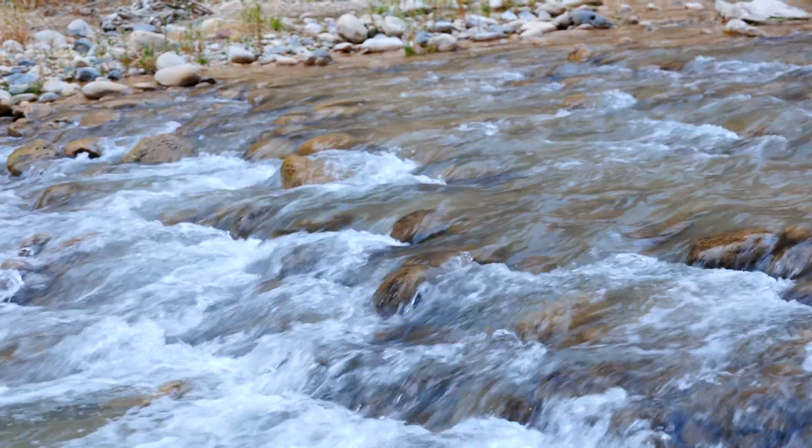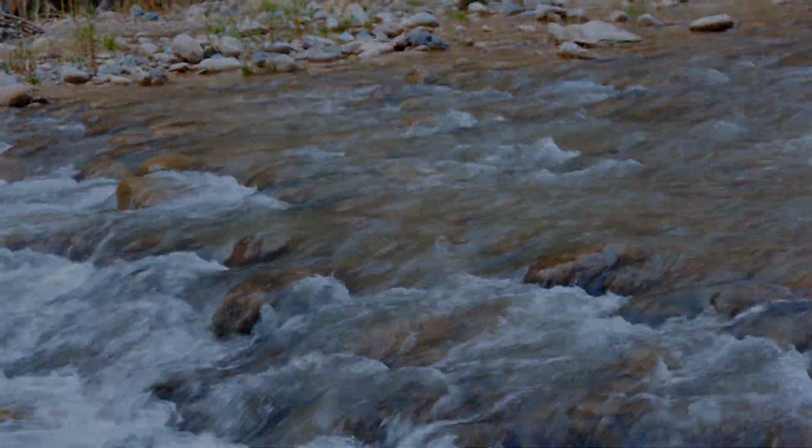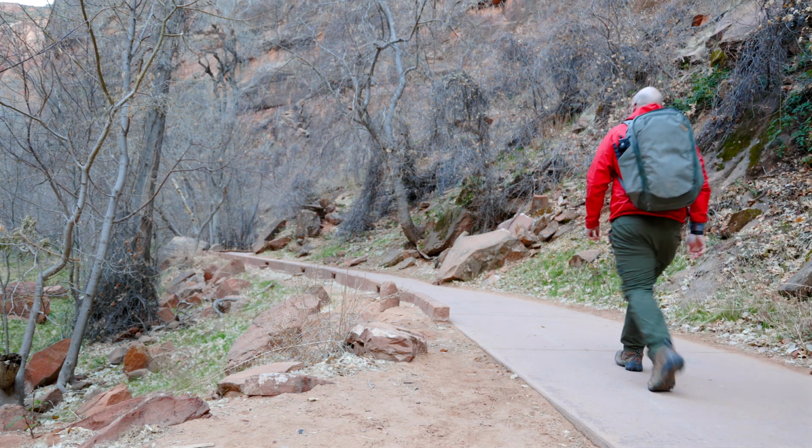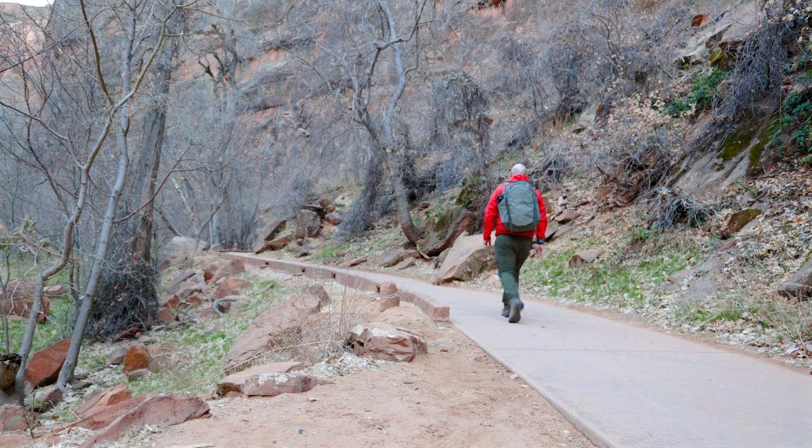While all of Zion is breathtaking, and this canyon is no exception, I wasn't motivated to photograph anything beyond that section of the river. I decided to make it an early night and be ready for the next big day.